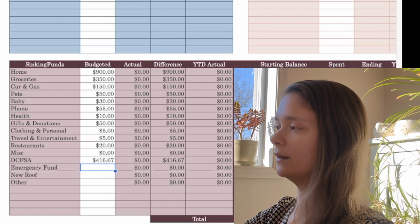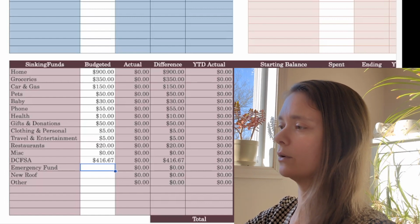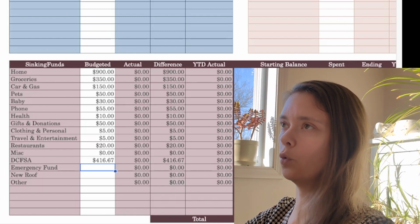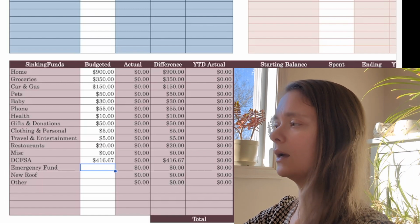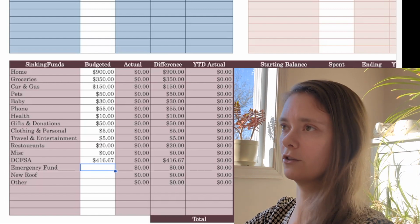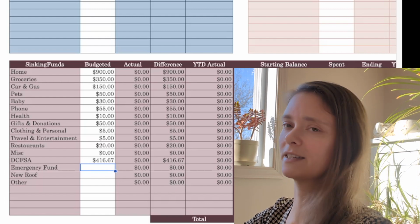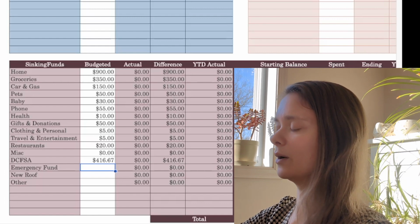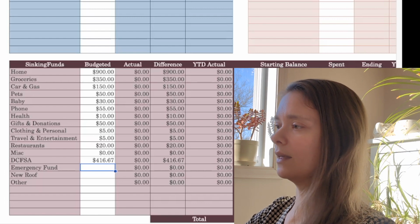But that'll be fine. If it's a little bit different, then we'll know moving forward exactly how much it's going to be. And I think it only comes out twice a month. So the 2 months that we get a 3 paycheck month, it's not going to come out those months. So actually it's the $5,000 divided by 24 times 2. So the $5,000 divided by 12 gets us the amount that we're going to need per month in the DCFSA. And then I think that is everything.